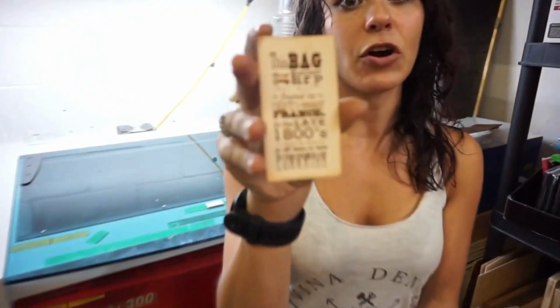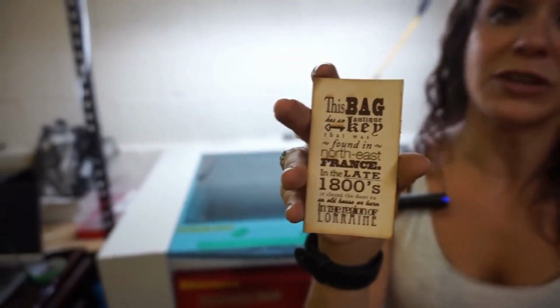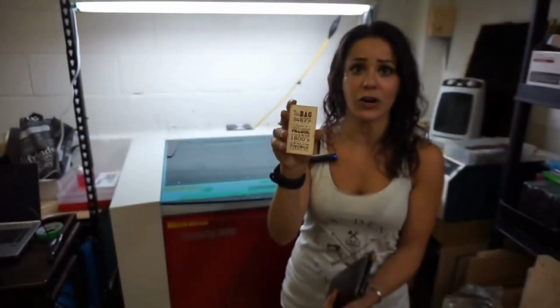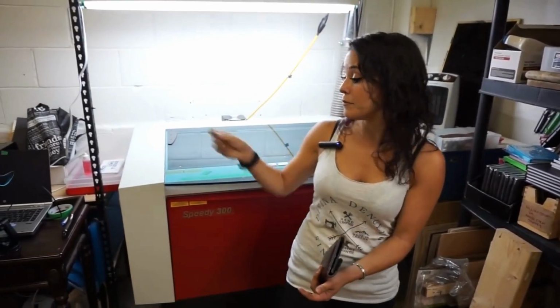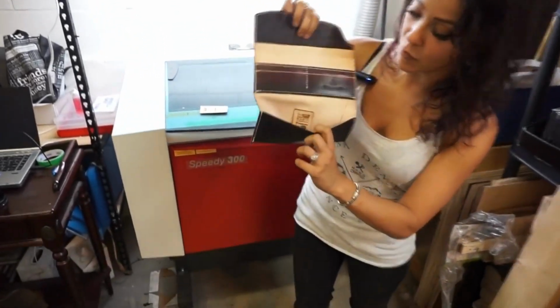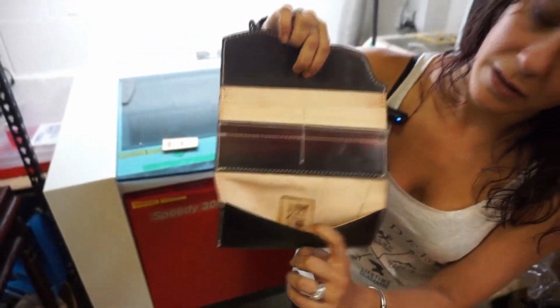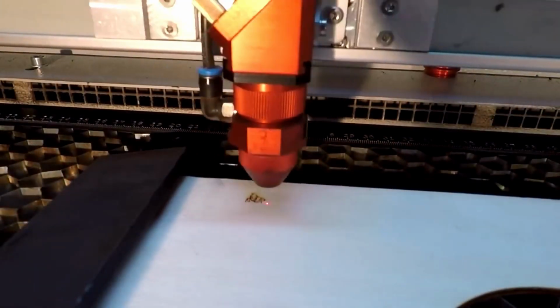We got a hobby laser several years ago with the intent to laser engrave these little tags that we actually put into some of our earlier leather products. Anything that has an antique key, and we use a lot of antique keys and antique hardware on our products, gets a tag sewn inside. So, for example, you can see in this wallet, we have a tag that tells you where the key came from. And that's this key right here.